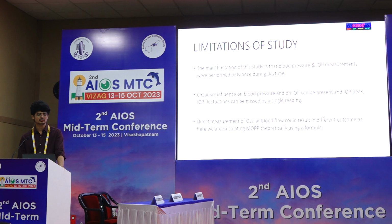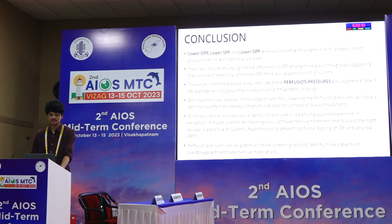daytime, and there is no 24-hour blood pressure monitoring and no 24-hour IOP recording. This was the main limitation of the study, as a single IOP measurement can miss the IOP peak and IOP fluctuations. Direct measurement of ocular blood flow by velocimetry and speckle flowgraphy is more accurate in assessing ocular blood flow compared to using only a theoretical formula calculated from blood pressure and intraocular pressure. Direct methods of knowing the perfusion pressure and ocular blood flow would have been more valuable in this study.